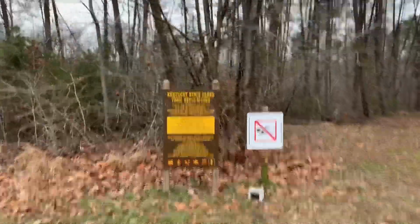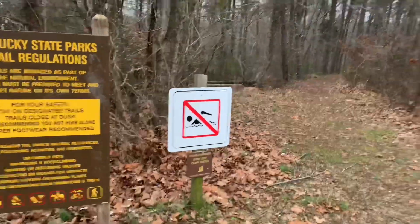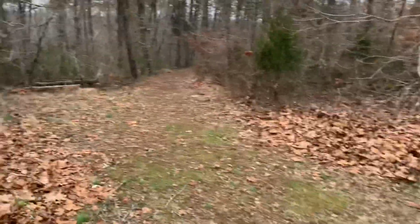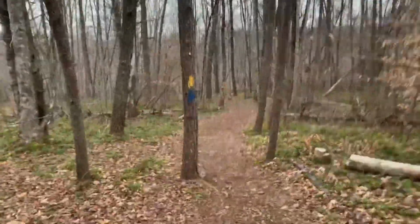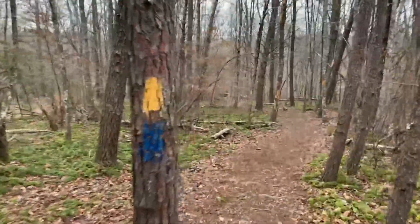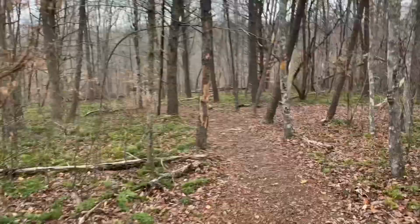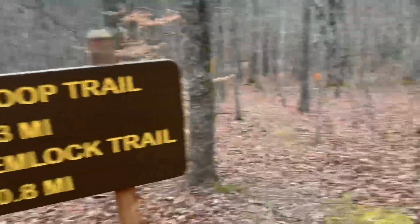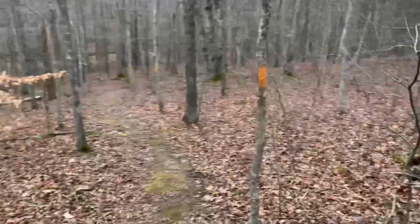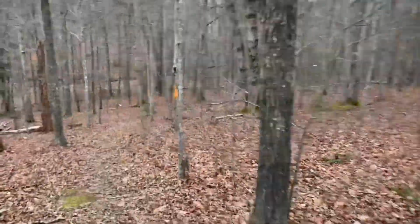Kentucky State Park trail regulations. And no swimming. I don't think that'll be a problem today. We're doing the entire loop, so we're going to hit the Falls Loop Trail first. Here we go. All of the orange blaze, and there seems to be quite a few of them, so that's a good sign.